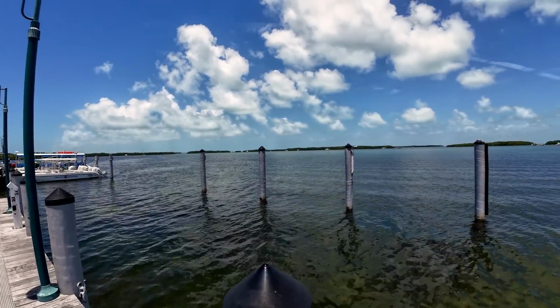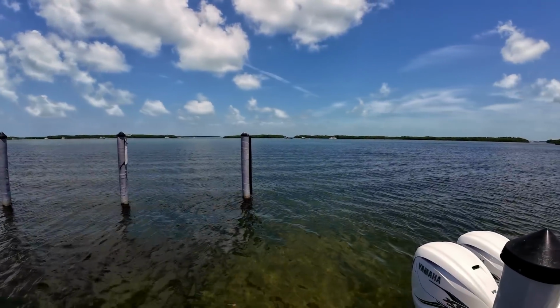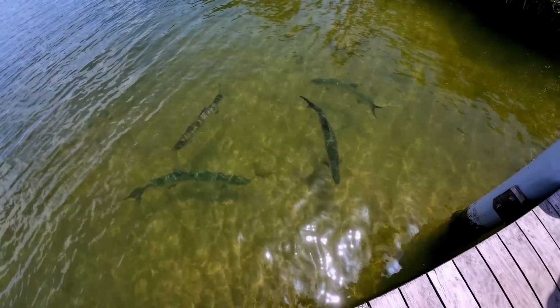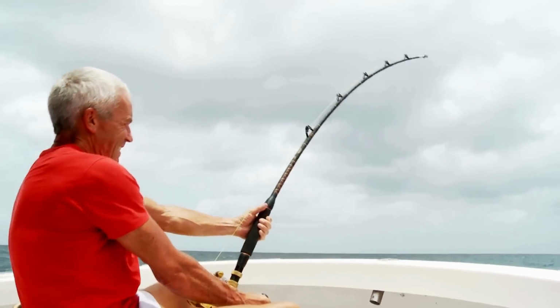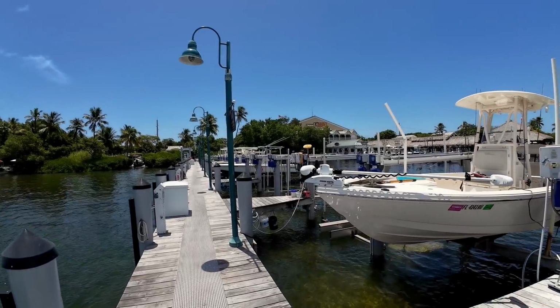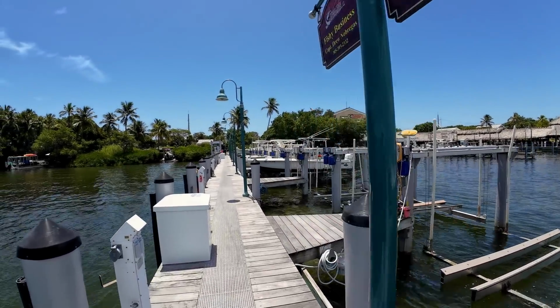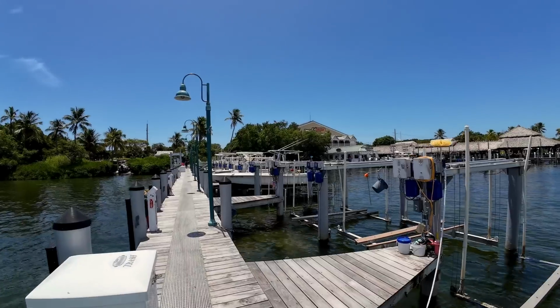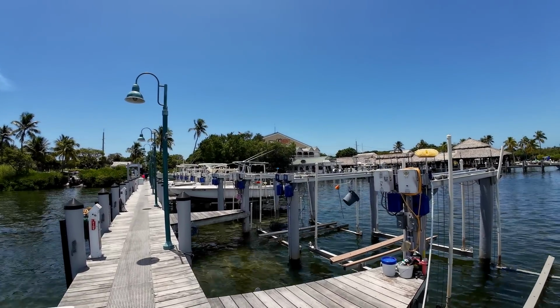You have inshore fishing, and you go back here in the backcountry for snook, redfish, and even some bonefish, right? And tarpon. And then you have the offshore fishing for dolphin, sailfish, marlin, just all the big game fish that you can go after. And the Worldwide Sportsman's like one of the coolest places to get a lot of tackle, but there's all sorts of places around here. But Worldwide Sportsman is known for being a great tackle shop.